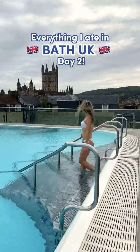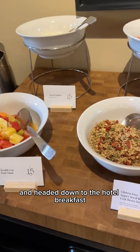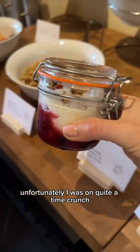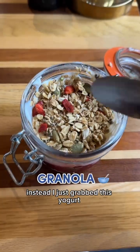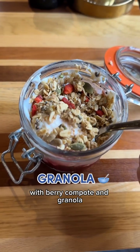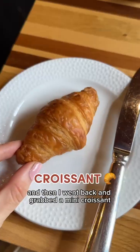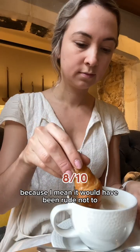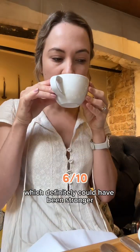Here's everything I ate in a day in Bath. Woke up bright and early this morning and headed down to the hotel breakfast. Unfortunately, I was on quite a time crunch, so I couldn't order any a la carte menu items. Instead, I just grabbed this yogurt with berry compote and granola, which, to be fair, is one of my favorite breakfasts. And then I went back and grabbed a mini croissant because it would have been rude not to. I also had a big milky flat white, which definitely could have been stronger.